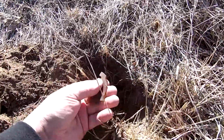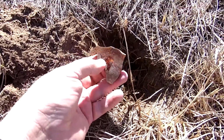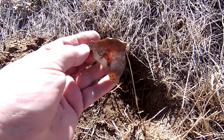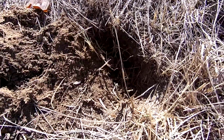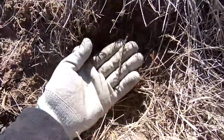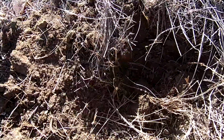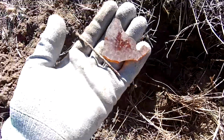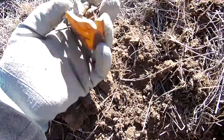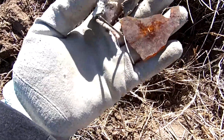Well, I'm still digging this hole, but looks like a really old piece of glass here. That's kind of interesting. Check that out. Still says something in here. Well, there it is. It's an old nail. But found that piece of glass, and there's some bone fragments right around in here too. Kind of interesting.